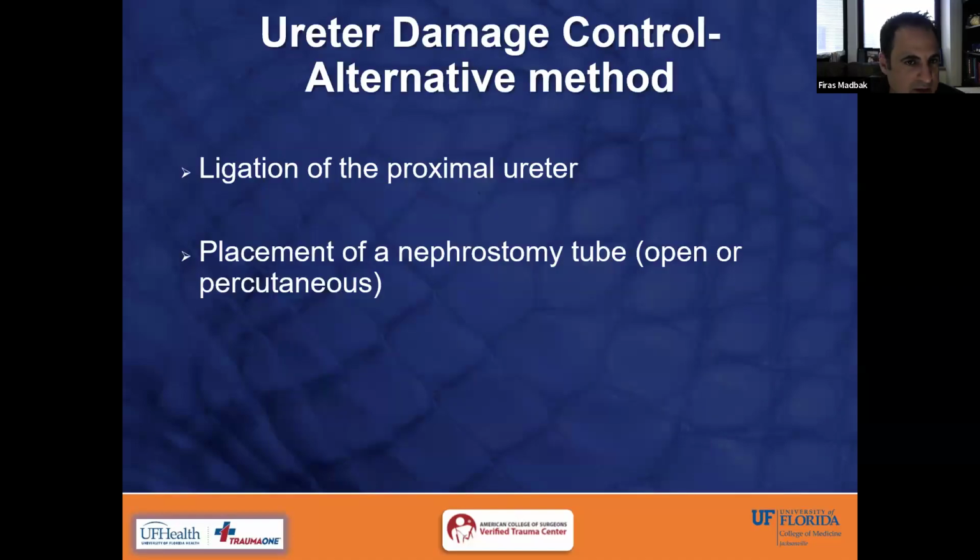The other option is to just ligate the proximal ureter. And again, here you need a multidisciplinary team. And if you have interventional radiology capabilities, because you have to do this with fluoroscopy, you can place a nephrostomy tube. Now you can do these open, but in general, I know radiology and fluoroscopy is limited, and open is more cumbersome. But if you have the capability to do an interventional radiology technique, then that's an option. But generally, just intubate it, bring it out, and then come back and fix it later if you need to get out.